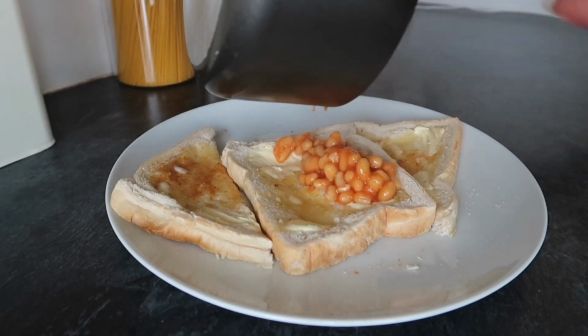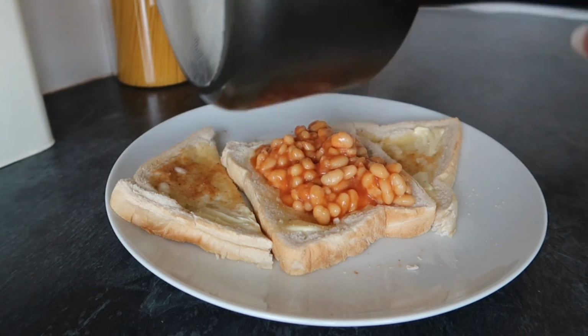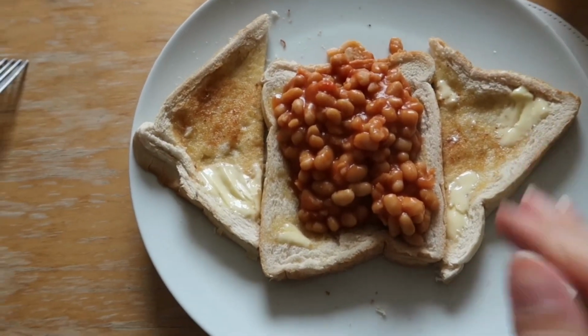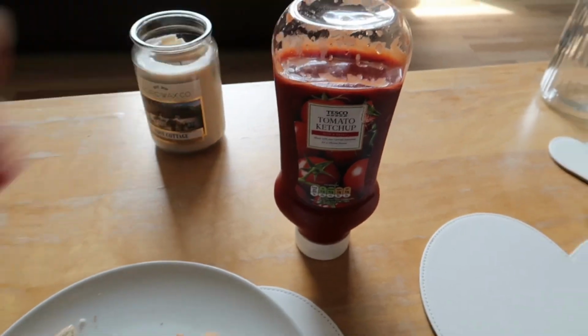Lunch is ready. See how dry the beans are though when you've already opened the tin? It's kind of annoying, but oh well. I feel like this doesn't look very appetizing, but it's gonna be good. And I also got Tesco tomato ketchup. This is such a rubbish angle. I can't get my face and food in it at the same time, so it's just gonna have to be my face.